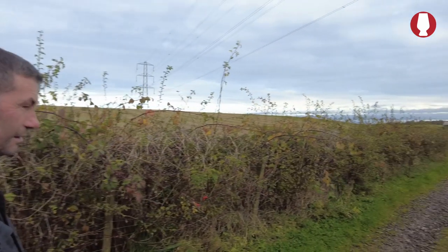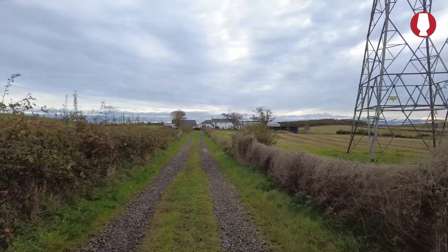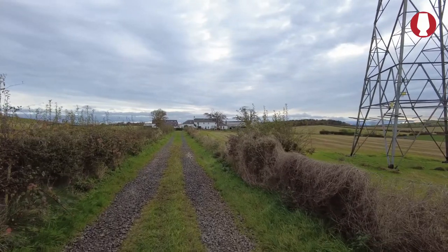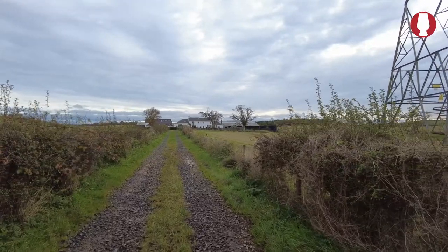So as we're looking at the farm building right now. Yeah, this is the farm. Yep, we're coming back to the farm. When was it built originally, do you know? That's a really good question. I think in the early 1700s.